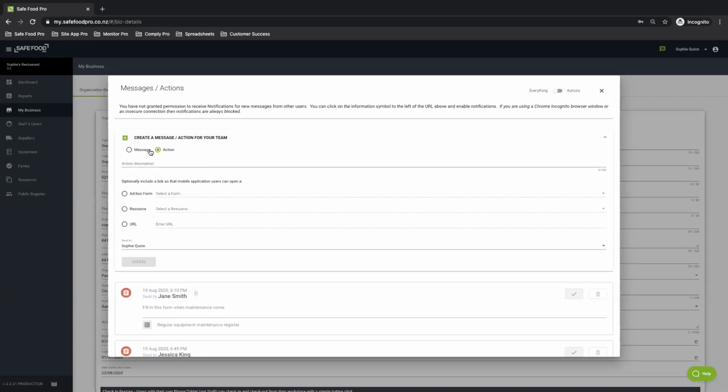Or you can create these actions here, and this can be like a list for yourself. So if you send it to yourself, which is the automatic default setting, you can create a corrective action. You can create an action in here just so you can take note and log them all in here. That way, when you have done it and made that change, you can just click the tick button. It's like a to-do list that you can add for yourself.